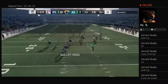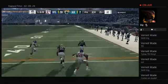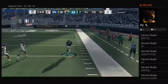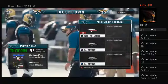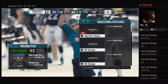So after the INT, it's Bortles. He'll set up the screen to Fournette. Fights through, and now a crease. And nothing but daylight ahead. Touchdown, Jaguars. A big play there. His second touchdown of the afternoon.